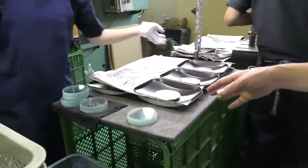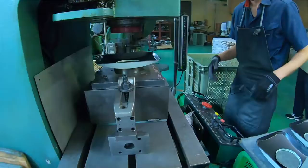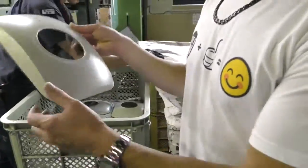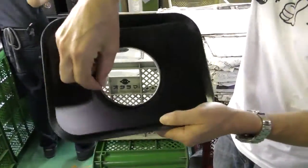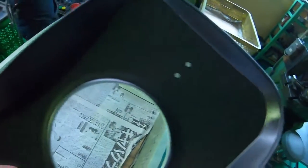Everything is checked and looked over for quality control as it goes. And then this machine goes ahead and presses in the glass. And how it does that is this. The glass is in here, right? But look, that lip that was created before is now folded over to lock that glass in with this little clean beaded area. It's amazing to see a process like this.